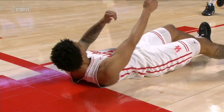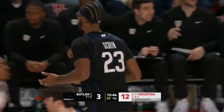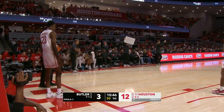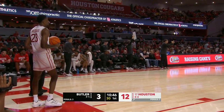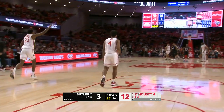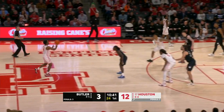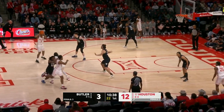Great job getting set early. So much of the time on a charge, you've got to get your feet set before the gather. Clearly he was planted. Good job. This play here that they're going to run for Houston, watch this. LJ Cryer's going to bring it up. You've got both bigs posting up. He can cut off the ball or go opposite. He chooses to go opposite here.